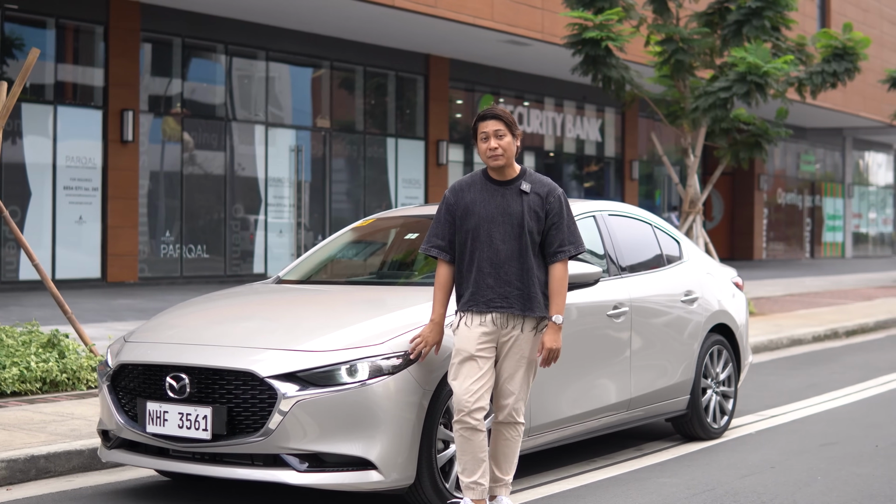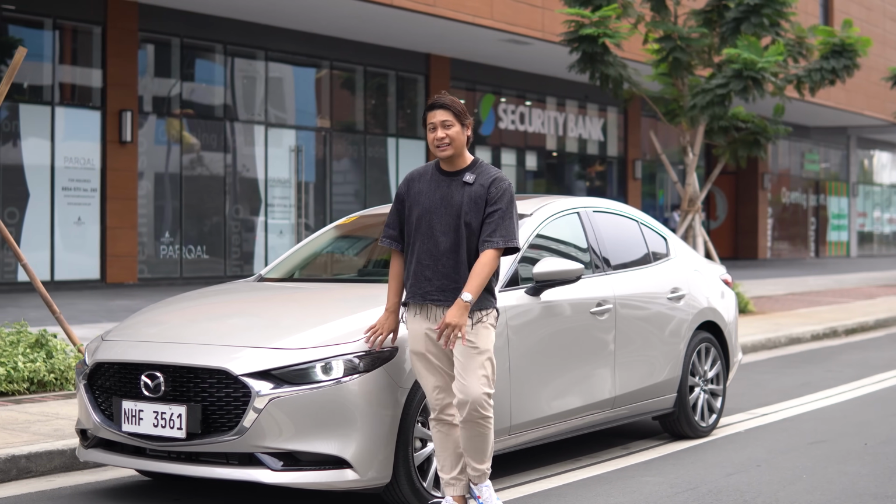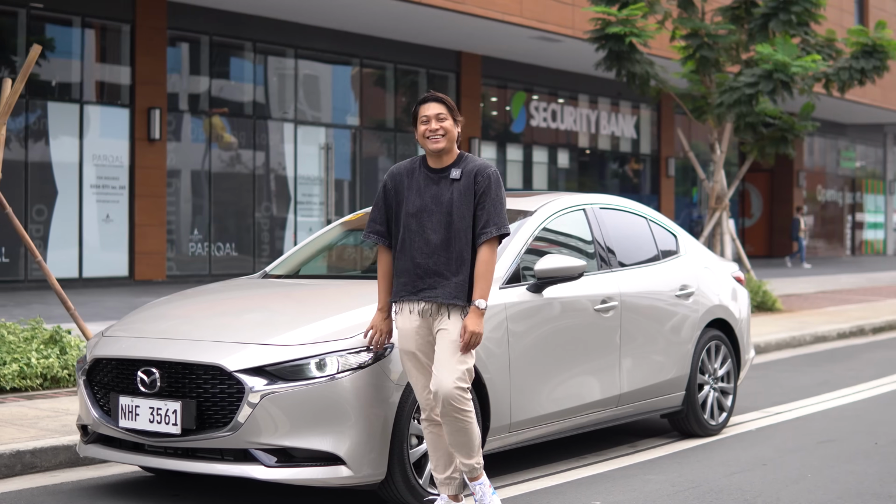So ano, huwag ko na ibalik? Pwede bang akin na lang to? Kasi ang sarap niya i-drive eh.